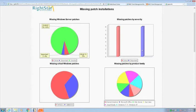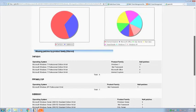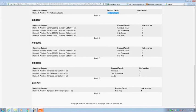So here you've got really a good little pie chart moment. You can show them missing patches by product family, and then be very granular. Show each device and the actual missing patches of each one of those product families. So Windows 7 is missing 17 patches on this box. I've got a Windows XP box up and running, and it needs one patch for .framework. So you can now submit this to the CCB and say this is what we're going to be running, what we're going to be deploying, and boom, everybody's happy. So this is a custom report that we created.